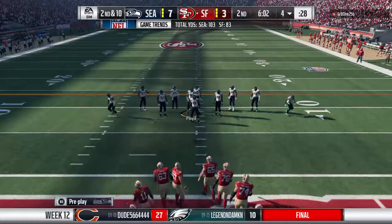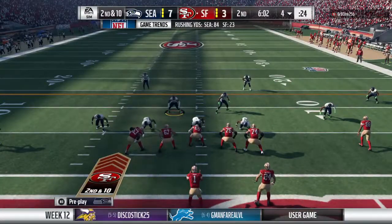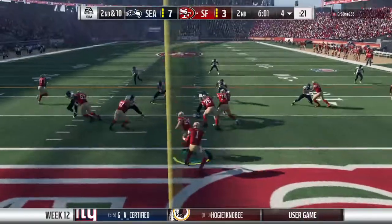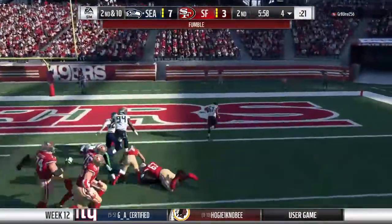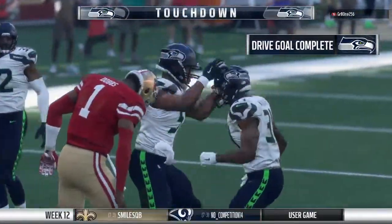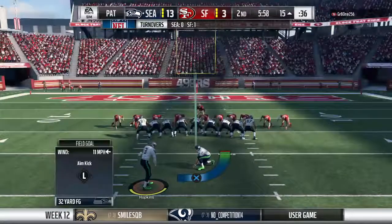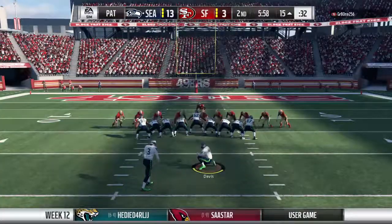10 yards still left on 2nd down. They'll run it now out of the gun. Oh, and the ball's out. Matthews loses it. And he's across the chalk into the end zone. Touchdown, Seahawks. The offense was in a tough spot, and opportunistic defense takes advantage, get the turnover, they get the touchdown too.